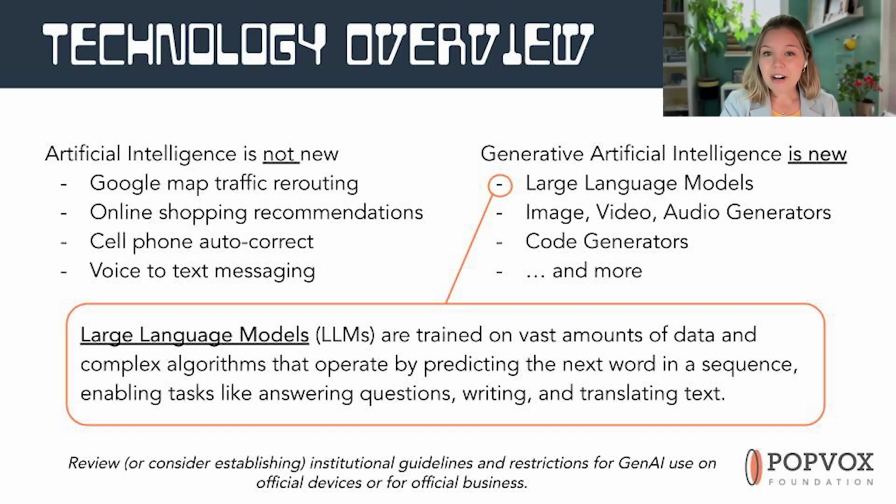Every day, examples of artificial intelligence include how your cell phone autocorrects spelling errors in text messages, or how online shopping carts will recommend other things that you could buy based off what you've already purchased, or even how Google Maps will reroute you to a different route if there's an accident ahead of you. Those are all examples of how AI is actually already part of our lives.